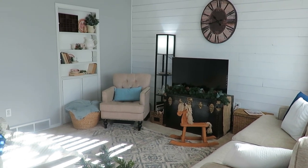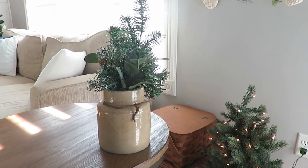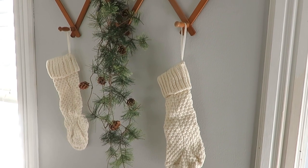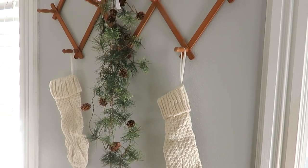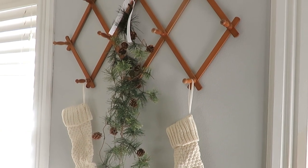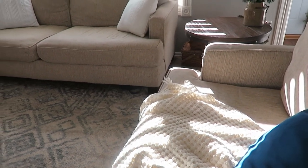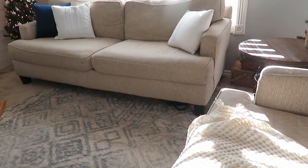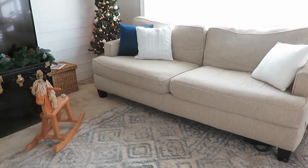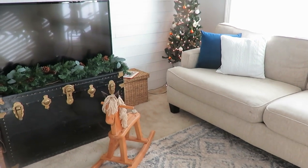I have decorated my home in a very simple and charming cottage style with very natural, neutral elements in a warm, cozy vibe. And I hope you enjoy seeing how I have decorated my small home today and that you are just inspired by what you see to decorate thrifty, simple, and on a budget, because that is how I decorate my home with almost every season.